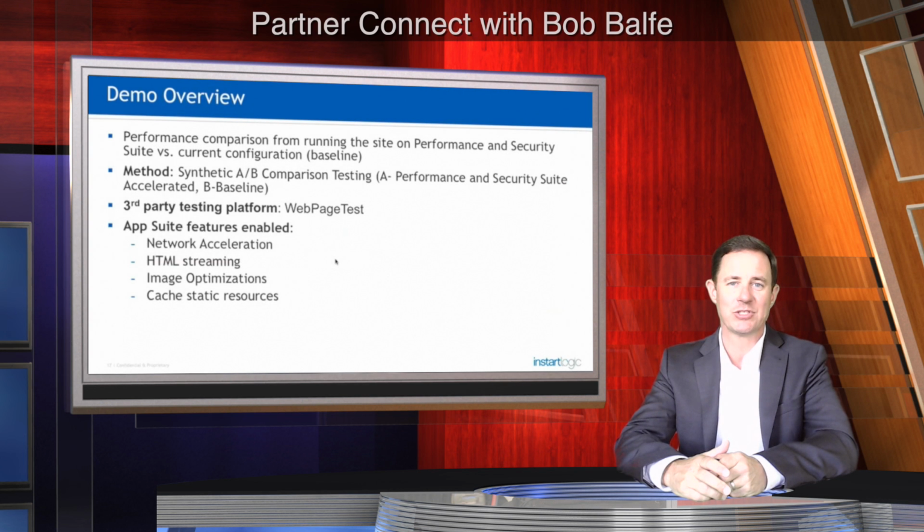So this is a demonstration of the Instart Logic suite instrumented on top of the Aurora starter store. Now remember, the Aurora starter store is just a starter store, so we didn't go through the grueling measures of having images and things like that be optimized for different platforms or different devices and different resolutions. So it's not surprising to see the different performance results that we got once we instrumented it with Instart Logic's solution. So let's go ahead and take a look.